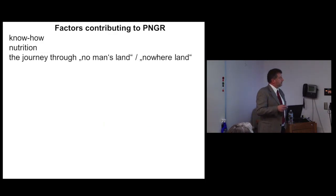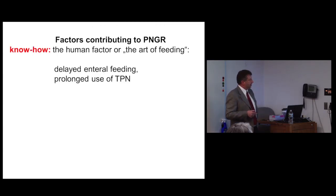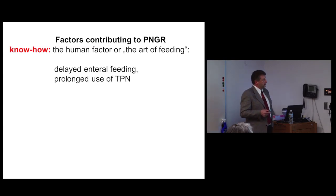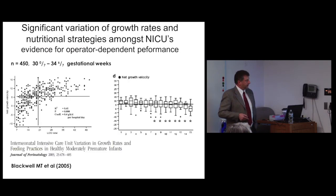So putting all that together, the factors contributing to postnatal growth retardation are know-how, taking care of it, and nutrition, so what do I choose to feed babies? And yesterday we heard about targeted fortification and about problems with breast milk and how to overcome them. And the third thing is the journey. I call it the journey through no man's land or nowhere land, and I will come to that a little later. So let's now first focus on the know-how. This factor, know-how, that contributes to postnatal growth retardation, I call the human factor or the art of feeding, and it basically has to do with delayed enteral feeding and prolonged use of TPN.